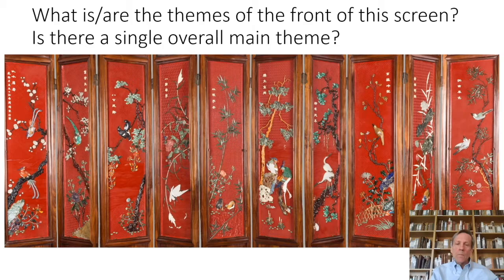So if we look at the front of the screen, which is, I would say, the more significant of the sides, the back side, as I said, is just straight lacquer. The front side has this very elaborate inlay system. And so, again, we keep in mind we read from right to left. We've already looked at the inscription here that's given us a date and told us who's manufactured it.